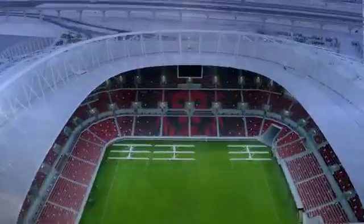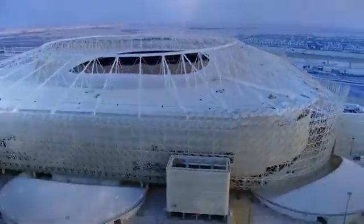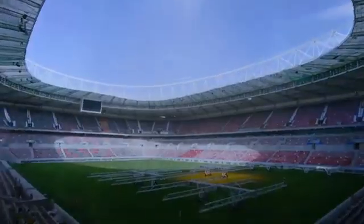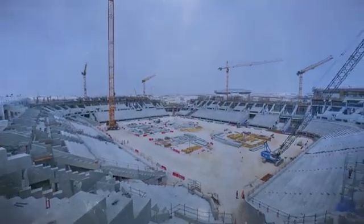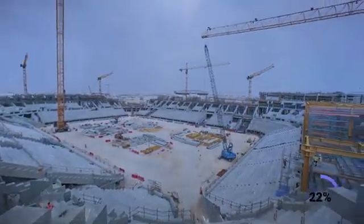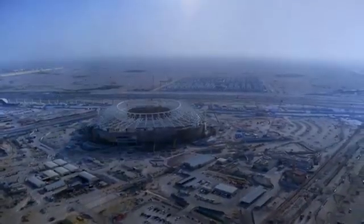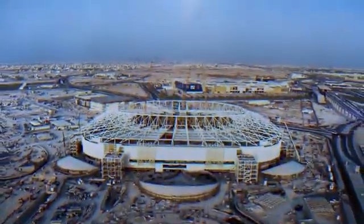Ahmad bin Ali Stadium. The Ahmad bin Ali Stadium, better known as the Al Rayyan Stadium, sits on the site of one of Qatar's former major arenas. In fact, it's almost the same stadium, with 80% of the construction materials being reused or recycled. It's a masterclass of upcycling. Not that you could tell.